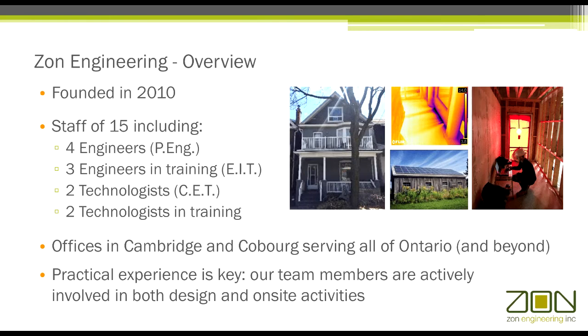So we do work across Ontario. We've got offices in Cambridge, which Greg heads up, and then Cobourg, Ontario, where I'm based out of. And we do two pieces of things, the building side and the renewable side. So I do probably 70% on the renewable side, 30% on the building side. Greg has a flip switch. So we really try to cross-train our staff on both aspects.